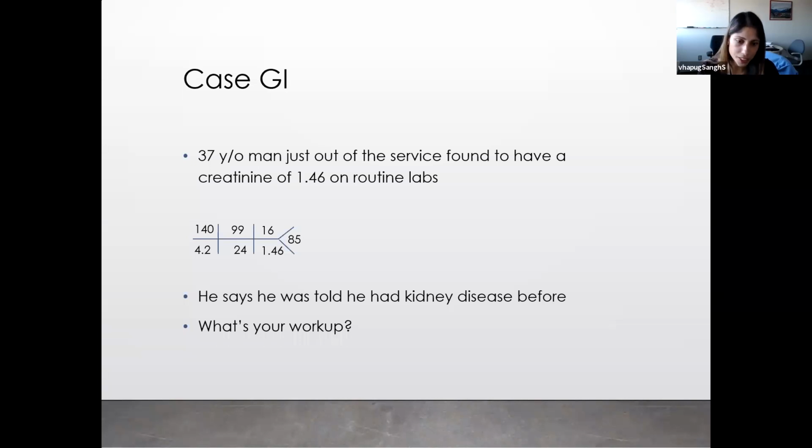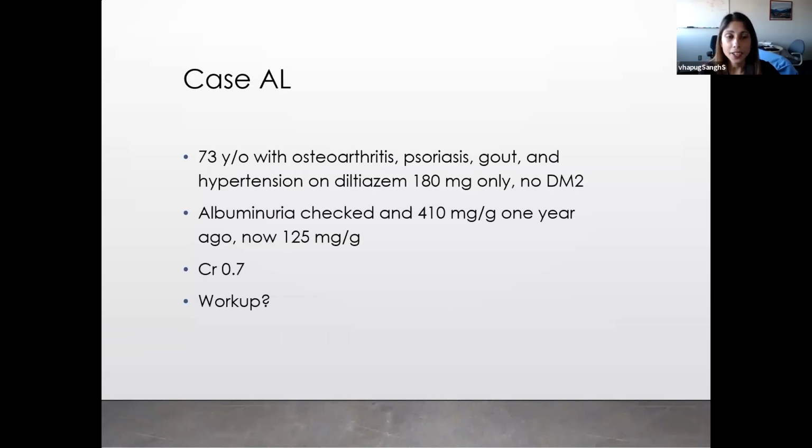All right, we'll move to the next one. Good work. All right, here's another gentleman. So this is case AL. He is a 73-year-old veteran with osteoarthritis, psoriasis, gout, and hypertension. He's on diltiazem, 180 milligrams only. He does not have diabetes. His albuminuria was checked and was 410 milligrams per gram 1 year ago. And now it's 125 milligrams per gram.